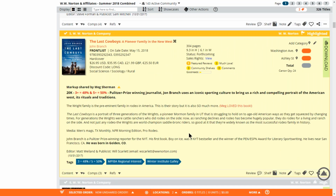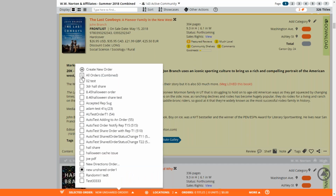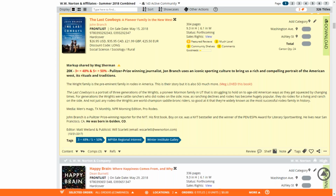So now we're actually going to go ahead and create an order. Usually whenever you come in and look at a catalog, you're going to see that the selected order down at the bottom is going to show all orders combined. And so that's just going to be all orders that may or may not have anything to do with this particular catalog. So it's basically just a placeholder. If I wanted to add quantities, right now it wouldn't let me. You can see there's a little no thank you symbol that pops up there, and that means you haven't yet selected an order for this particular catalog.